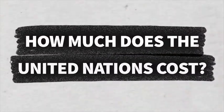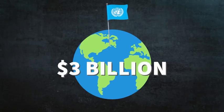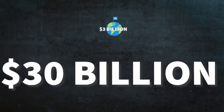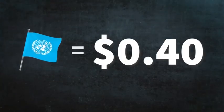How much does the UN cost? It costs about $3 billion to run the United Nations, and that's roughly 1/10 of the cost of the global market for potato chips. When you divide that amongst the 8 billion people of the world, you have a cost of a little bit less than 40 cents per person per year that the UN operates.